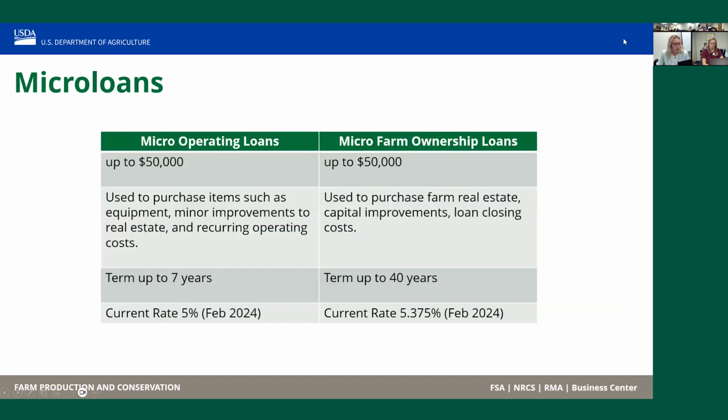So within micro loans, we have the operating loans and the farm ownership loans. You can have up to $50,000 in each category. On the operating loans, this can be used to purchase things like equipment, make minor improvements to real estate, and cover recurring operating costs. We can do a term up to 7 years, and the current rate is 5%. This is the most popular one out of the two microloan programs because we usually see these requests for smaller equipment items.